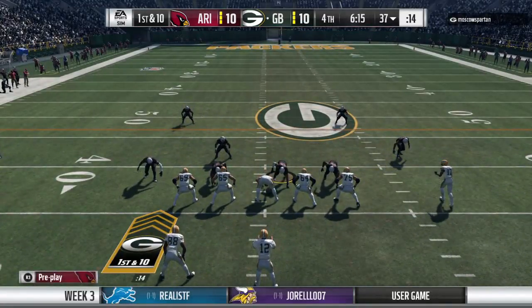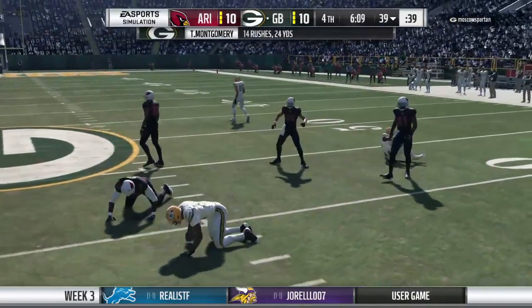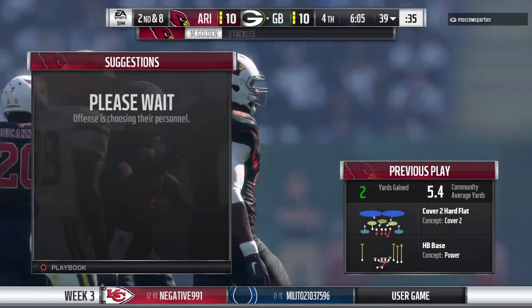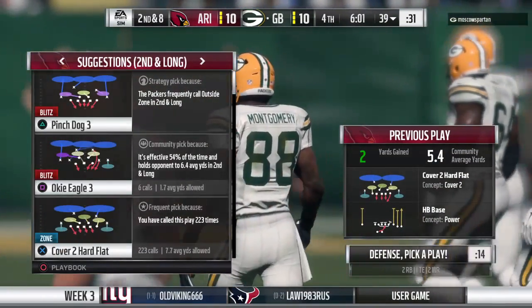They'll run it now out of the gun. And he's going to be stopped dead in his tracks, right near the 39. 2 yards on the pickup there. It'll be 2nd and 8. Seems pretty obvious defensively a key was stopping the run game. How have they done it so successfully?